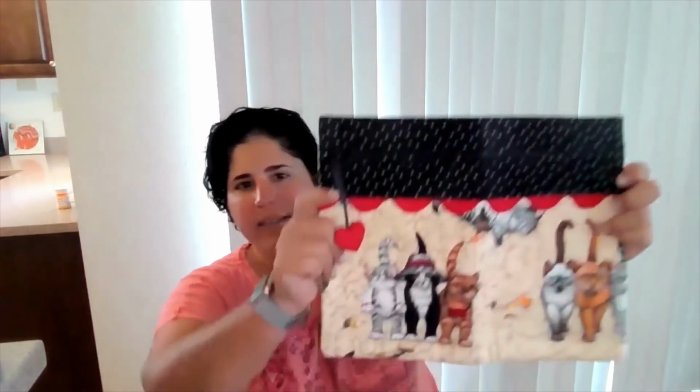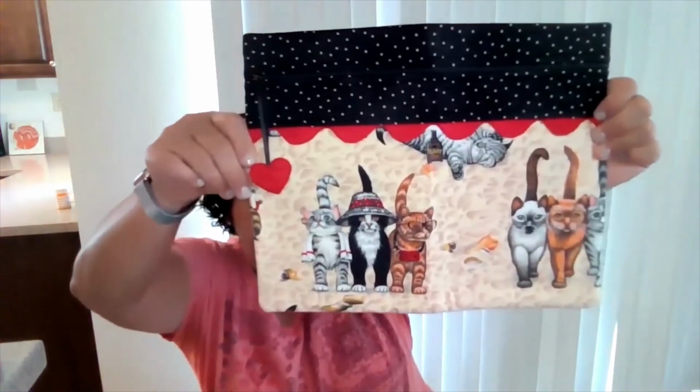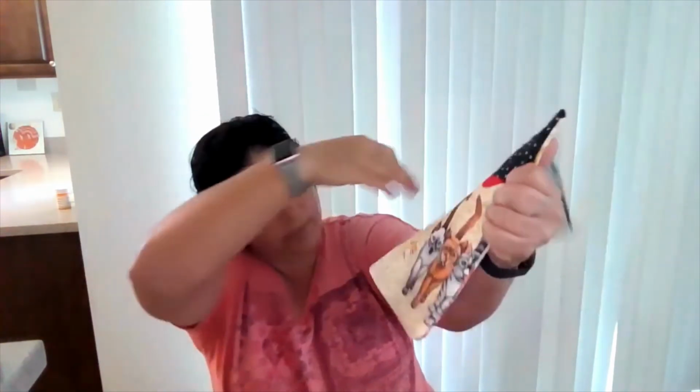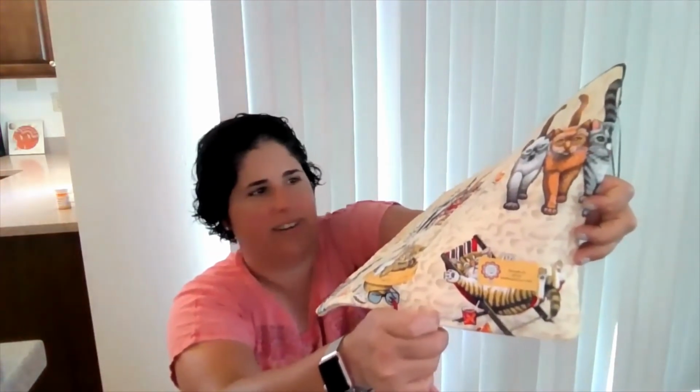While I was gone, I did order a few new bags and they came in while I was away. And this is So Much to Love bags. So the first one are the kitties kind of marching down the street. It's so cute. On the back here, one's actually laying in a little beach chair. So that was cool.